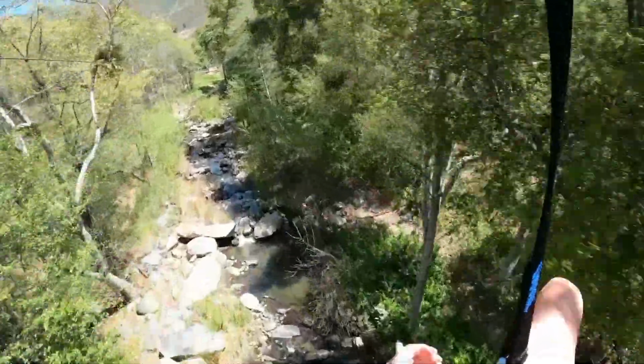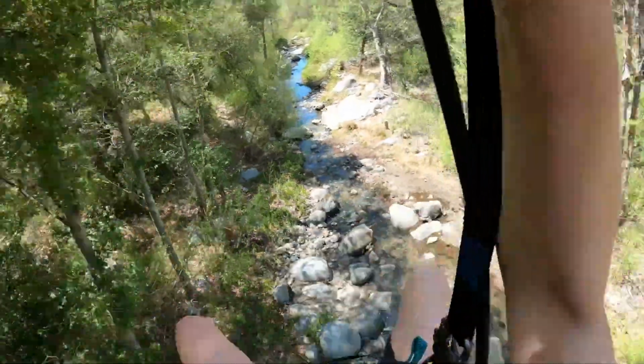But my favorite part was the last zipline that took us into the trees and above the river. Talk about exploring nature. This was way better than hiking.